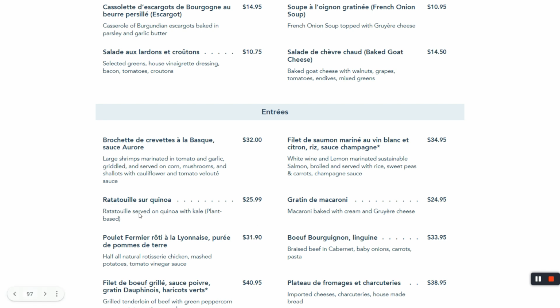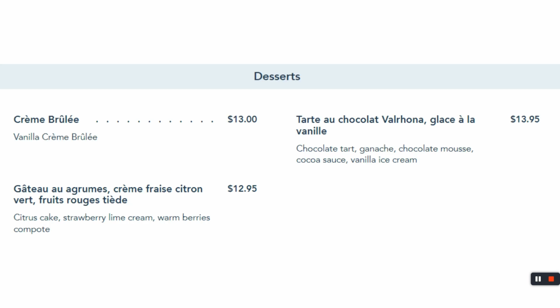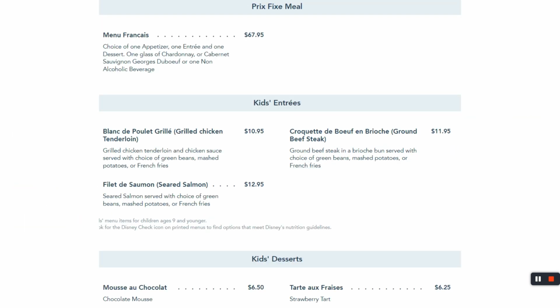You can get some boeuf, filet de boeuf. And then you can get some charcuterie board. Plateau de fromage et charcuterie. That's bad French, but that's a charcuterie board. Yeah, so your kids can eat too. Here's what your kids can eat.